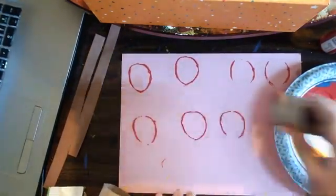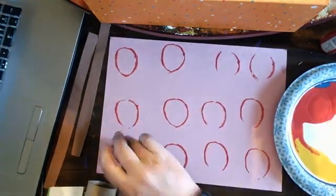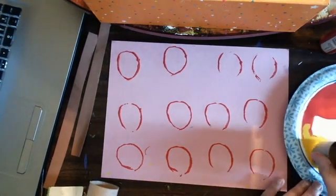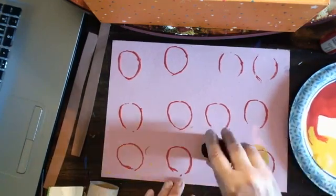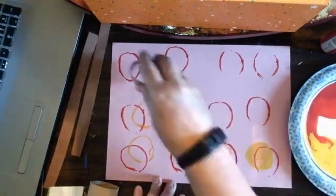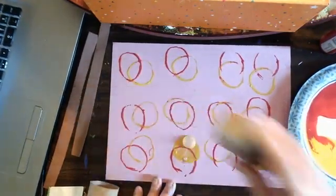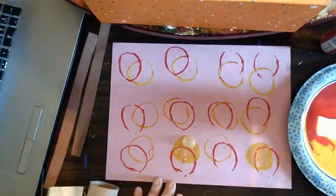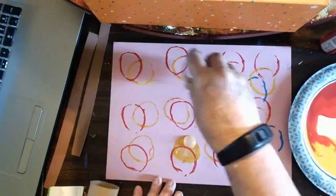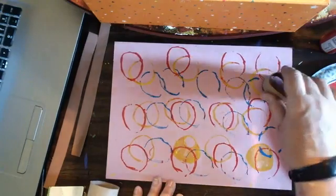I'm going to do red first. We're going to create a cool texture on the bedspread. Now I'm going to use my other toilet paper roll, and I'm going to do yellow. Now don't put them exactly on top of each other, kind of do them off center a little bit, okay? And now we're going to use the other side and do blue. Now when they overlap each other, they change into secondary colors a little bit.